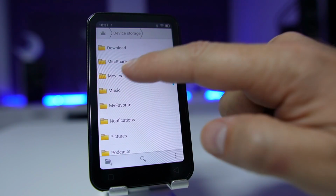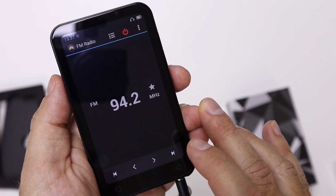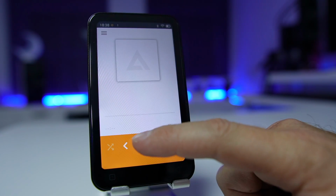It has a radio that we need to plug in our earbuds so that it works as an antenna, which is normal for this kind of device and even for our phones. It has a calendar, and also lastly the AMP play.